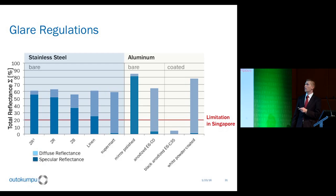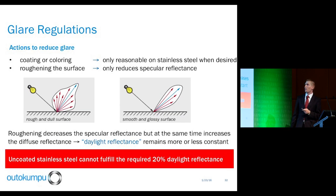So if we go now to the aluminum, for example, the mirror polish, of course, has this high specular reflectance and just a very small portion of diffuse reflection. Now, if you anodize it, the naturally anodized material then has this very small amount of specular reflection and this large amount of diffuse reflection. And both of the surfaces are quite above that limitation. The only thing you can do, you can anodize it black.